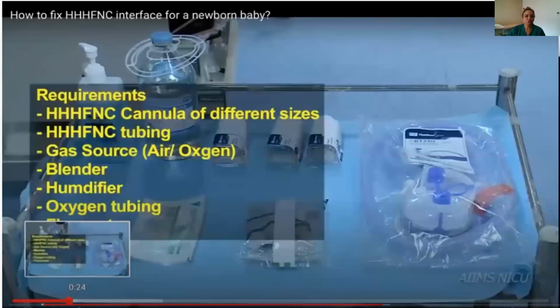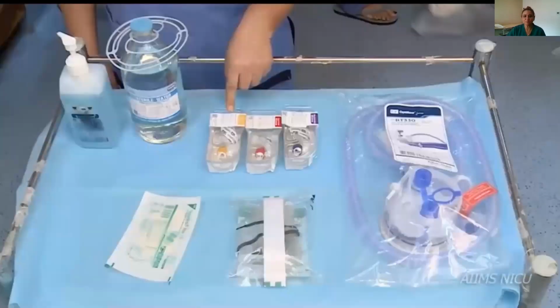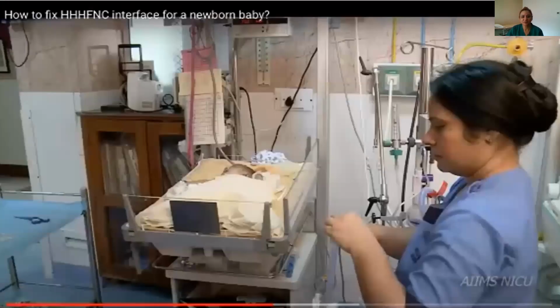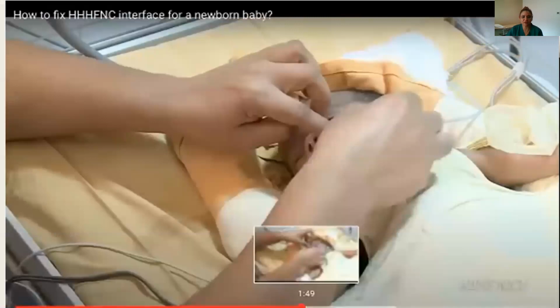Now, whenever you want to fix a heated, humidified, high flow nasal cannula, you need to have cannulas of different sizes, their tubings, the gas source, the blender, humidifier, and the oxygen tubings. So you should get everything ready. And the blender is the most important part of it because we cannot give 100% oxygen to any of our babies.